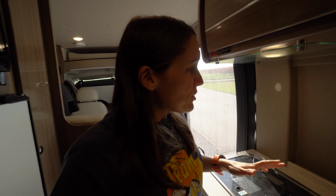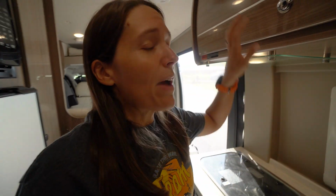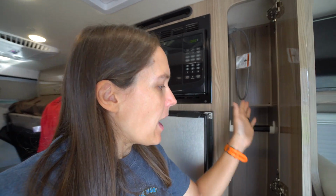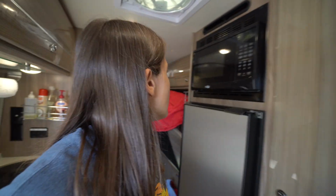Then we move into the kitchen area where we have a gas stove and a sink. We've got overhead storage, a couple drawers, and storage under the sink. And we have this countertop that also folds up for when you're cooking. That gives you so much more counter space. Over here we have a wardrobe / closet for storage. I'm thinking I might put some shelves in here. We have a microwave, a refrigerator, and a freezer that I think are both really good sizes.